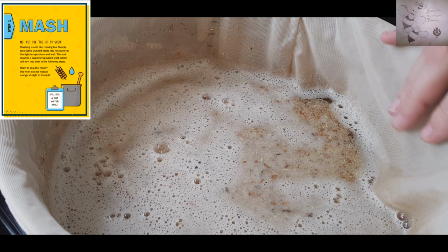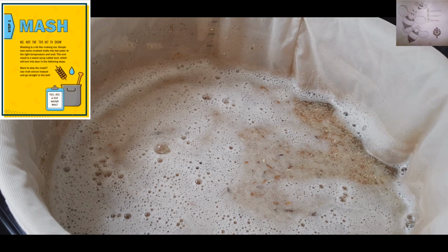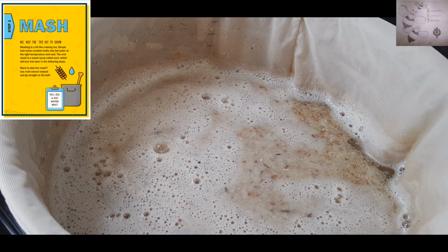So this is all in one. What you'll see me do next is strain the grains. I always call it strain the grains. And then we'll put it onto the boil.